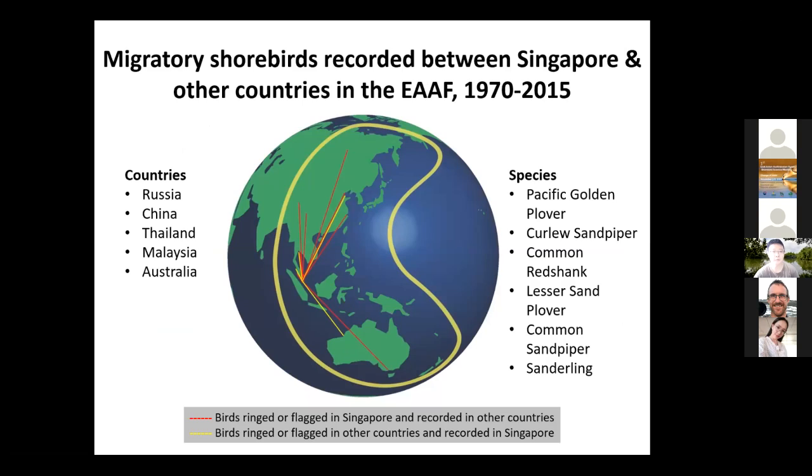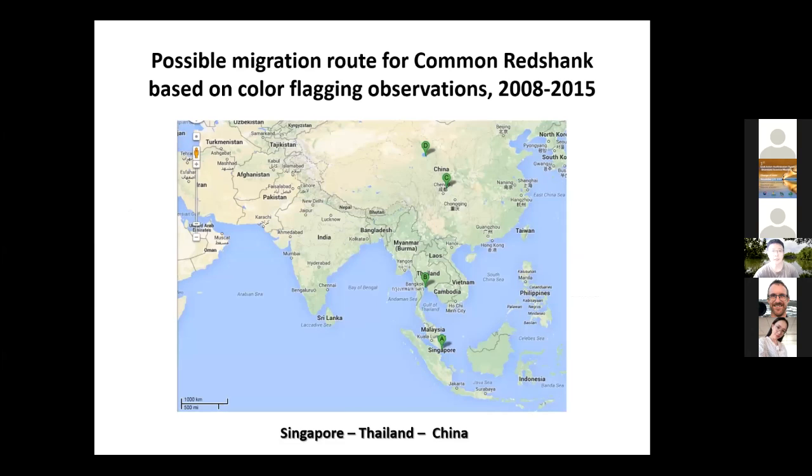There have been birds found in 5 countries: Malaysia, Thailand, China, Russia, as well as Australia. That involves 6 species that have been either Singaporean birds seen overseas or overseas birds seen in Singapore. With the ring recapture or observation data, we were able to estimate the route of how shorebirds migrate.